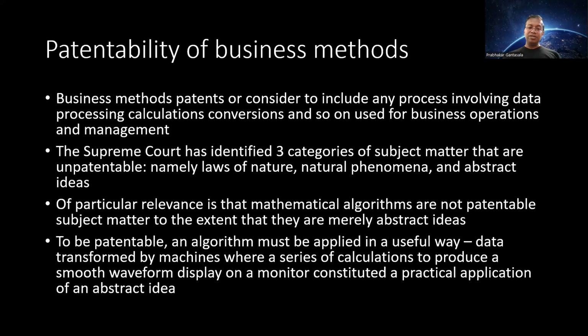The business methods patents are considered to include any process involving data processing, calculations, conversions, and so on used for business operations. Could include software that you're using that results in process improvements, that improves your cost controlling ways of doing things, improves your sales, improves revenue generation, anything of that nature, which is not obvious, which did not exist before, can be patent protected under the business methods patents.